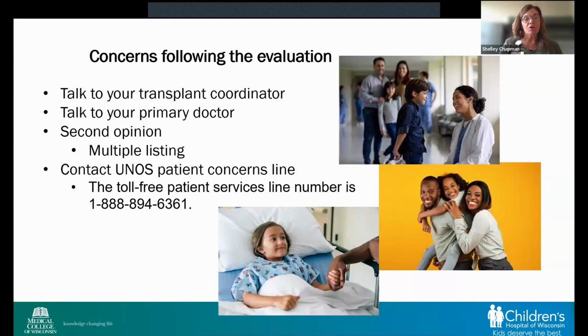And lastly, I just wanted to also reiterate that UNOS does have a patient concerns line, and this should also be given to you during the time of the evaluation. If you ever felt like you needed to talk to someone else about any concerns you have following the evaluation, about the transplant center or the transplant process in general, UNOS does want to hear about that. And so this toll-free patient service line number should be given to you at the time of your evaluation. And I also did just want to share that with you today as well, so that you had that.